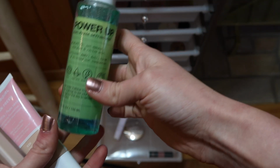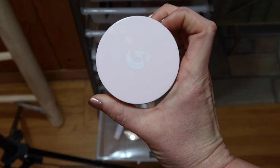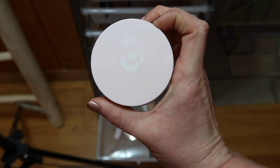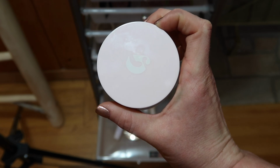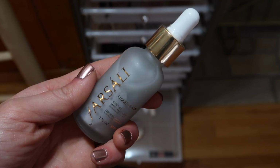This Power Up Dual Phase Setting Mist we got in BoxyCharm in December, and I have not tried this yet, so I will grab this. I have been reaching for this some already in January. This is from Glossier. It is their Wowder. So I want to pull this. Even though I already have the powder that I'm trying to pan, I do like to kind of use these two interchangeably. We also just got the Farsali Liquid Glass Serum in our BoxyCharm this month, Boxy Premium.